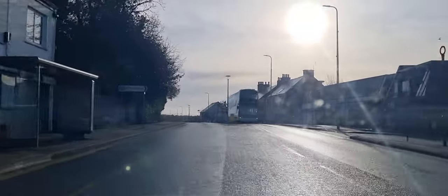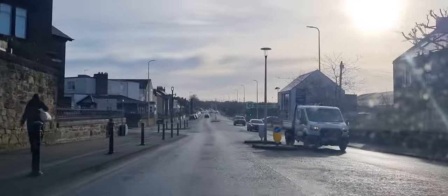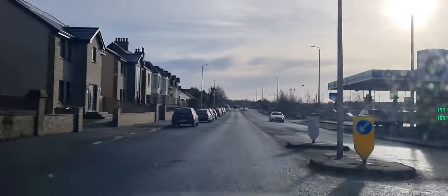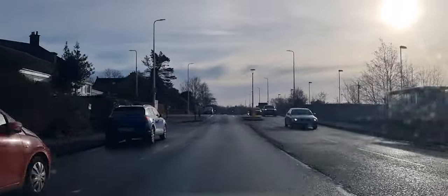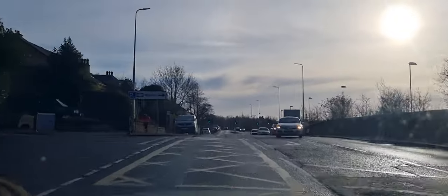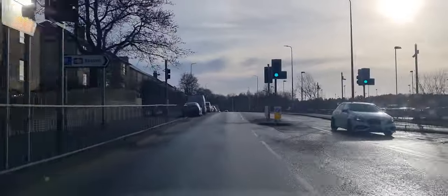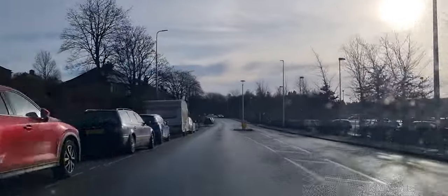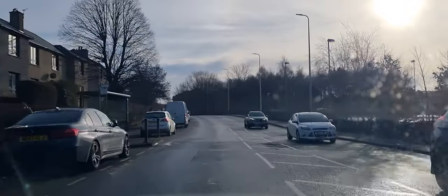So basically we're heading out the town. It's not a big place. So we'll head up into Boghall. Rosebery Crescent to my left. Just passing the train station here on my right hand side, takes you to Edinburgh.